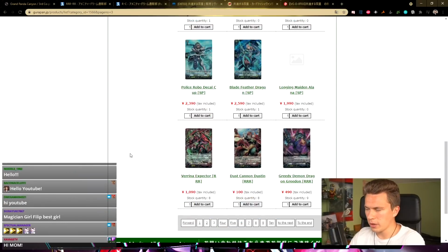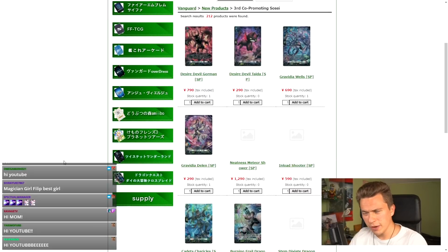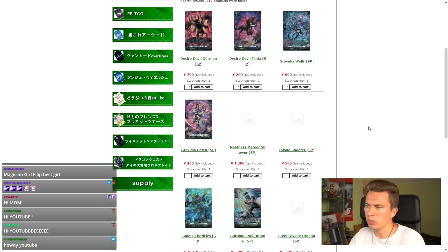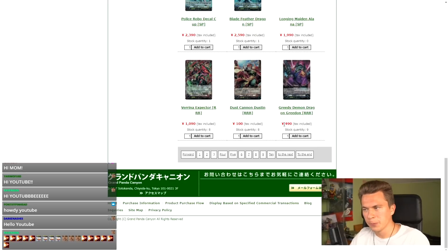Alright, so here we go. The first shop we're going to take a look at is, of course, Grand Panda Canyon, so Gurapan. Gurapan usually has pretty low prices, which is very nice, and for SPs, you can see they're pretty nice. Unfortunately, their stock isn't too good, and some stuff is already out of stock. We can see the most expensive triple rare pretty consistently so far has been Verena Expecta at just about 10 bucks. The Eugene triple, even though it's amazing, is about $1, and Greedon here is $5, so that's the trend we're going for.